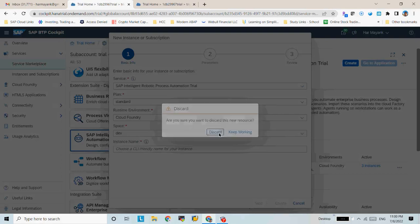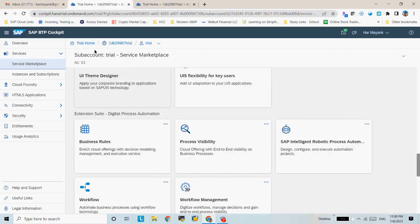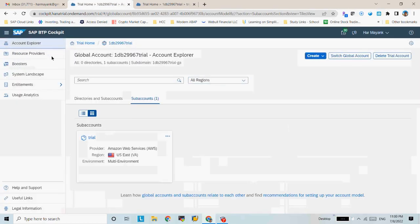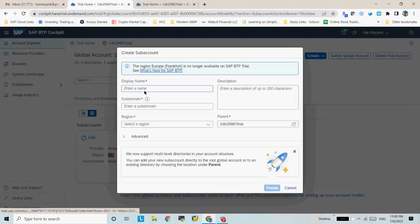I think do one thing. Cancel this out. I think this is a better idea, Hari. Yeah. So go to that trial. Yeah, go to trial home. Create one more sub account. There's a create option on the right hand side. Sub account. Name is IRPA. Give the same origin, the region you have. What is the region you have? I think AWS. Yeah, just create it.